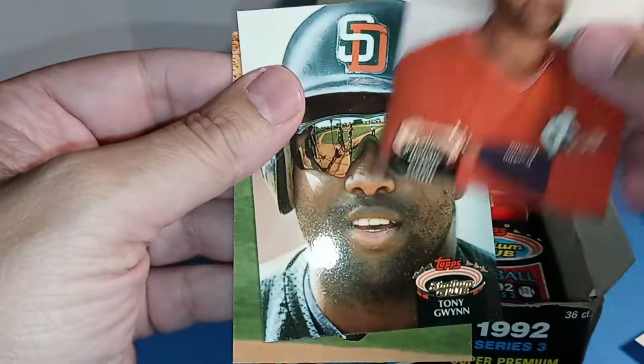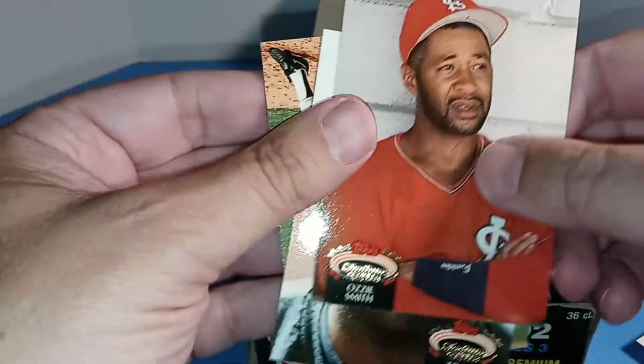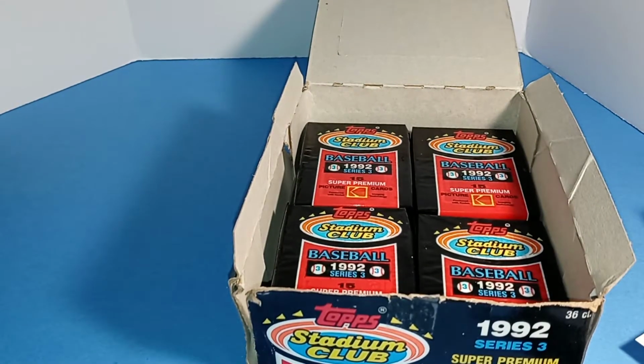This is well past his days of doing backflips. He probably could do a backflip right now, to be honest. Tony Gwynn, one of my favorite all-time players. That's a good photograph. We shared the same birthday for what it's worth. And Brian Drummond. Drummond Noodles, as I like to call him.